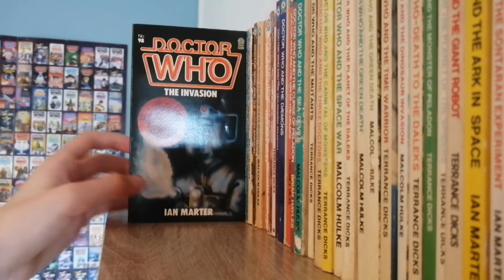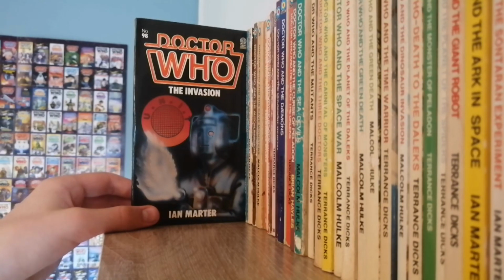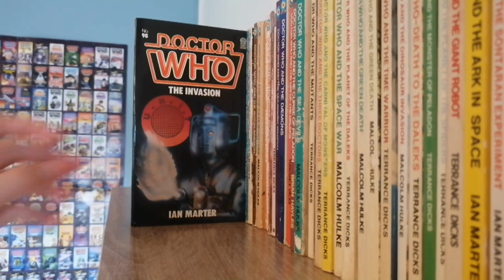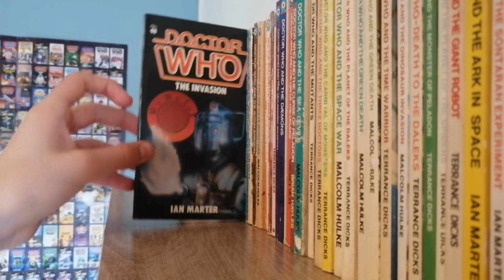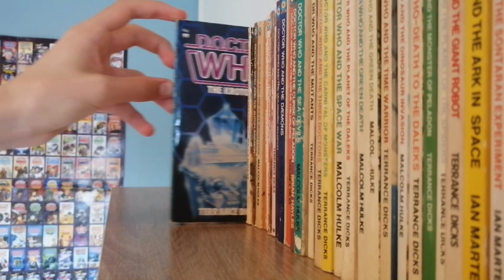The Invasion, oh, I can't wait to read this one. I've heard so many good things about this book. It's by Ian Marter, so it's bound to be sort of like a gruesome sort of twist, but yeah, really looking forward to reading The Invasion. The Krotons, a very good story.